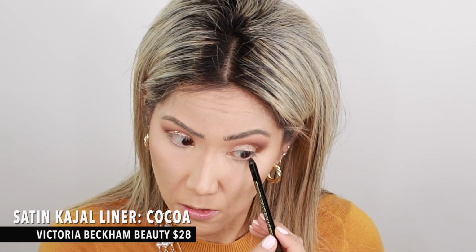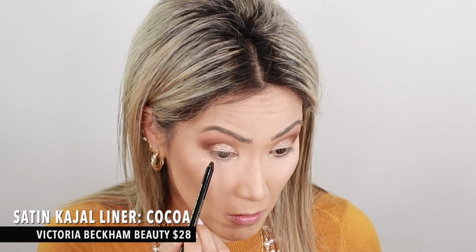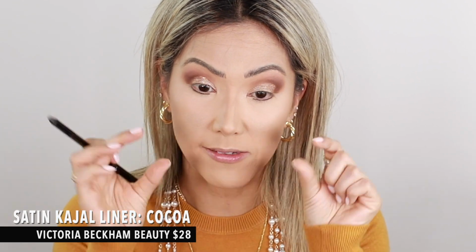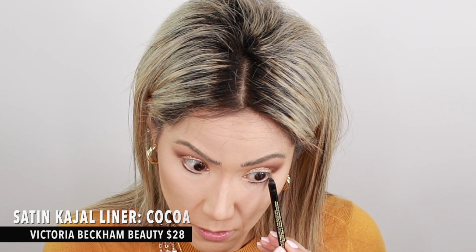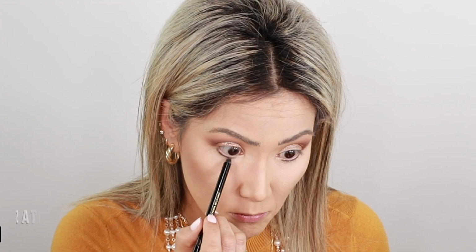I'm gonna use the Victoria Beckham because it is one of my favorite liners to use. And I'm just gonna put that right here. Because I like my eyes more rounded out, I like to do just the center and then pull it out with a brush. See, what I like about this liner is it's easy to do that with. It's easy to pull.